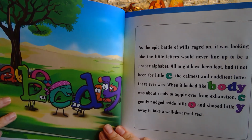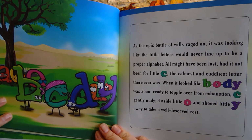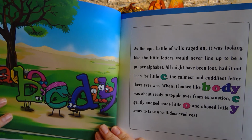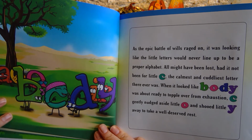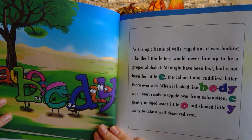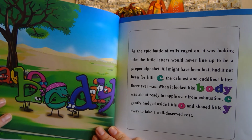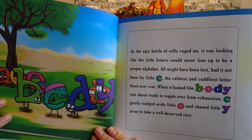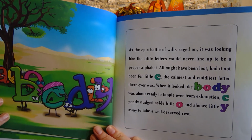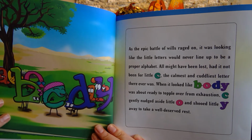As the epic battle of wills raged on, it was looking like the little letters would never line up to be a proper alphabet. All might have been lost had it not been for little C, the calmest and cuddliest letter there ever was. When it looked like BODY was about ready to topple over from exhaustion, C gently nudged aside little O and shooed little Y away to take a well-deserved rest.